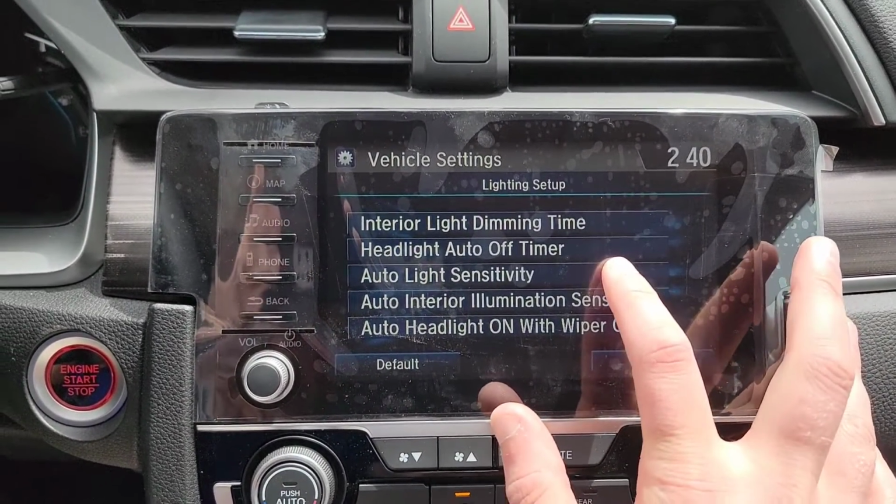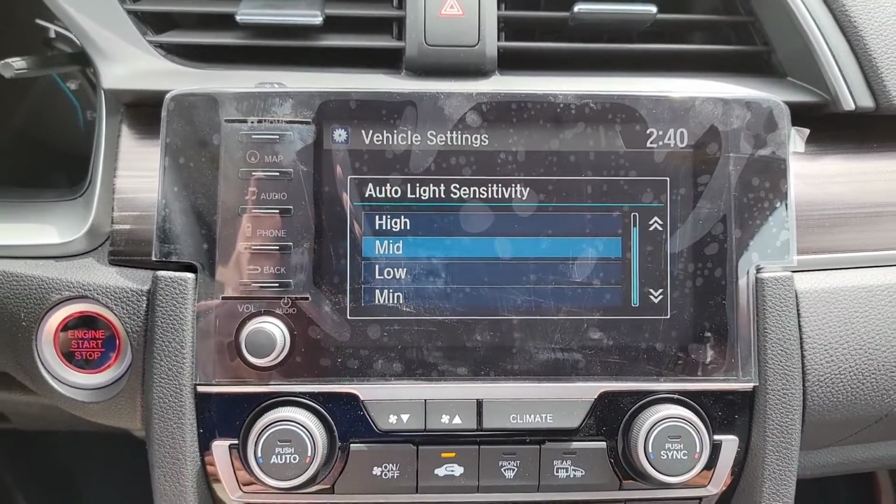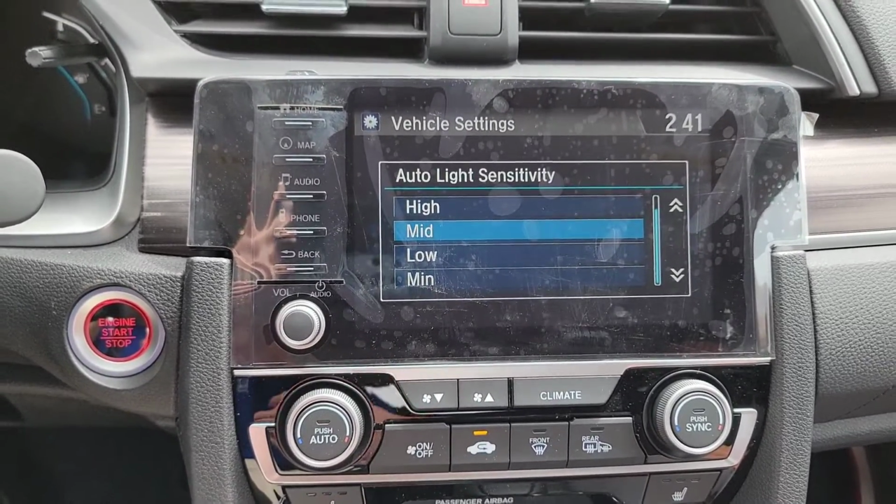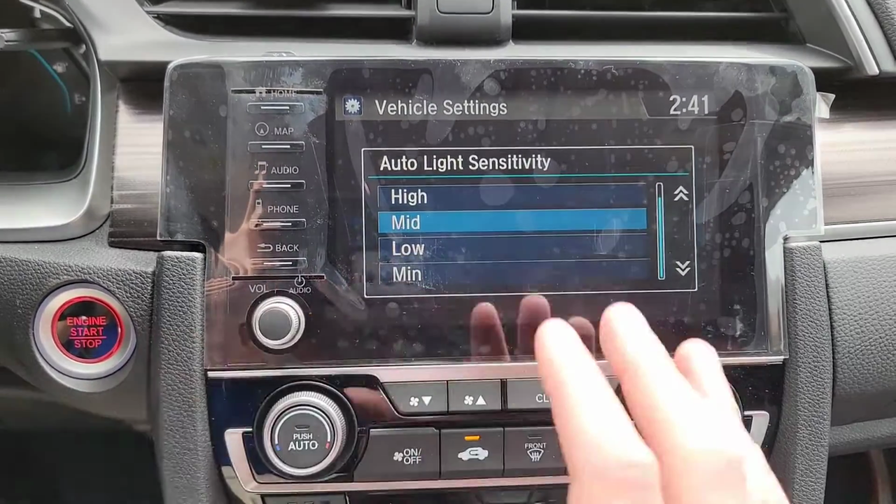You got your auto light sensitivity. So this is when you have your headlights on auto. So pretty much between your day and nighttime transparency levels, when will your headlights automatically come on? We'll keep it at the default at mid.